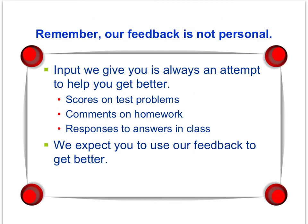Now, another thing that we have to remember in science classes, right? Science classes are about getting better, right? And one of the things that students often have trouble remembering is that our feedback is not personal. Everything we say to you is really about trying to help you get better, okay? That's what we want, right? And every bit of feedback we give you is something that we think you should act on. If we score your test problems and they are less than 100%, we're telling you that there's something there you need to go back and correct, right? If we make comments on homework, what we're trying to do is tell you how to correct something so that later, when it's really important on test day, you get it right.